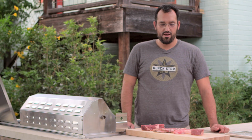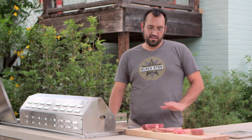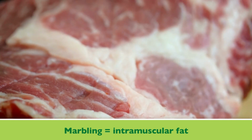Today we're going to talk about choosing the perfect steak. The key to a perfect steak is finding the right cut of meat. What you want is something that's going to be a beautiful cherry red color with a good amount of marbling, or fat stripes that are actually in the muscle tissue.